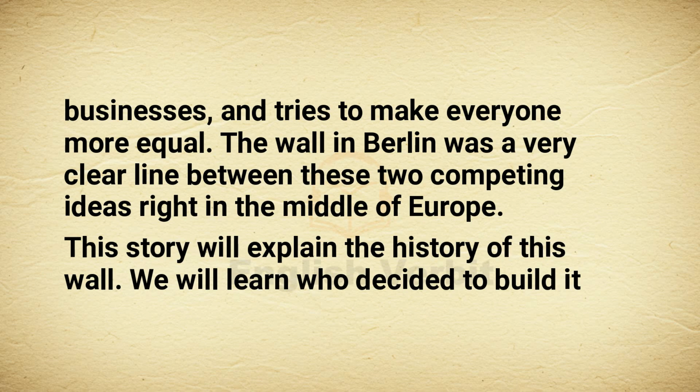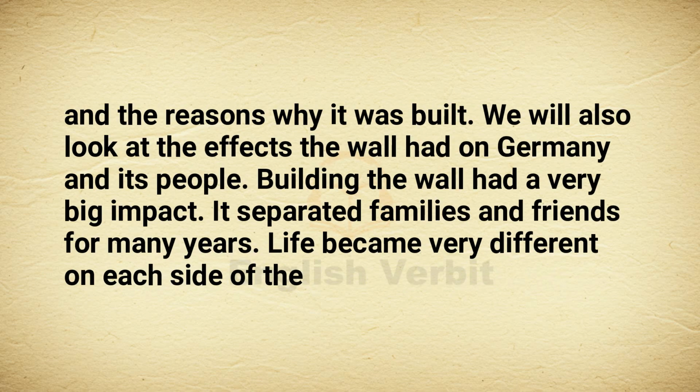This story will explain the history of this wall. We will learn who decided to build it and the reasons why it was built. We will also look at the effects the wall had on Germany and its people.